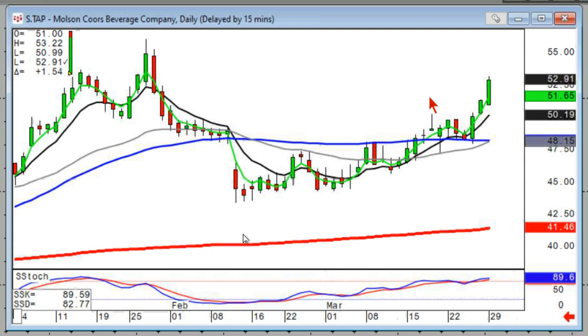Oh, looking at the J hook happening right here. This is an observe-the-obvious type situation. Kind of a J hook pattern, comes back, uses the 50 as support. When people see that it's acting as support, what are a lot of investors doing? They're thinking, oh, this is acting as support. It's not going down. They start jumping in. We can see it's acting like a J hook pattern.